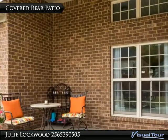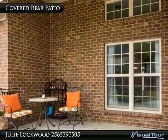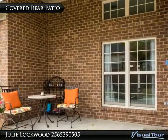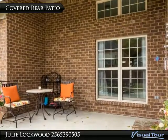Just off the breakfast room is this large covered patio. The homeowner extended the patio so you have a good portion that is covered and also uncovered.